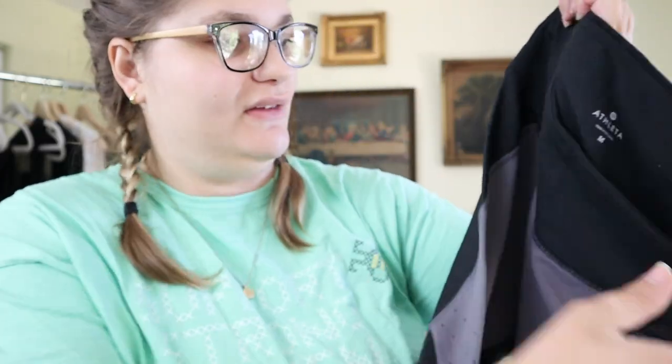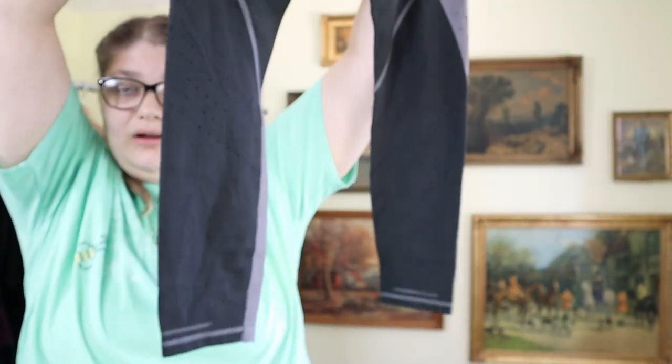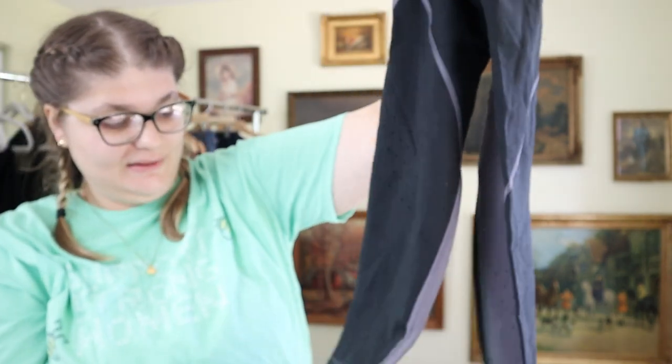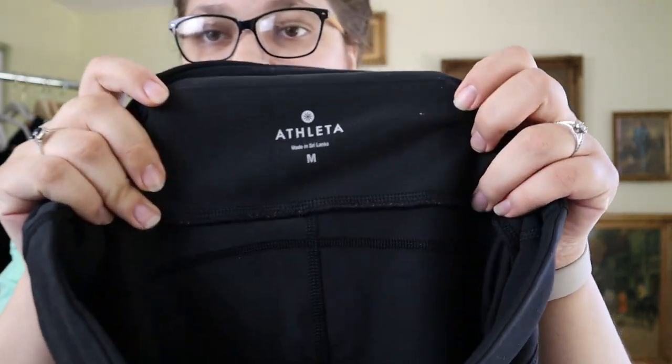We have some interesting details and seaming all the way throughout. They look like a really nice pair of pants, and they also have, I think, a reflective stripe right there, which is really good. I really enjoy selling Athleta. It does perform well for me.